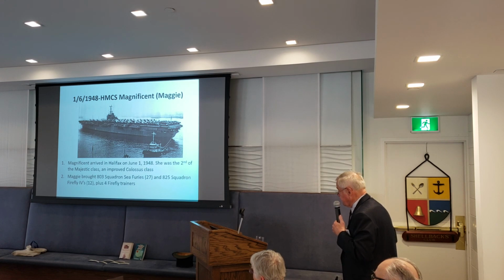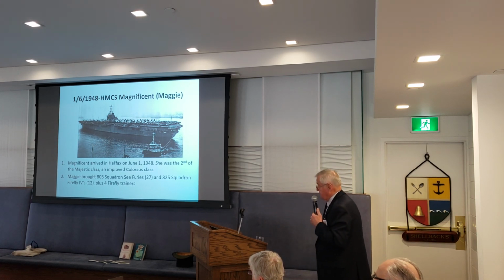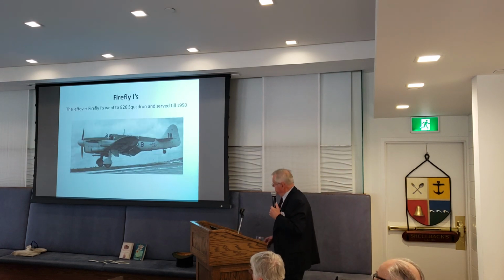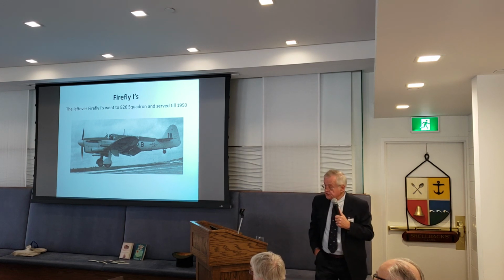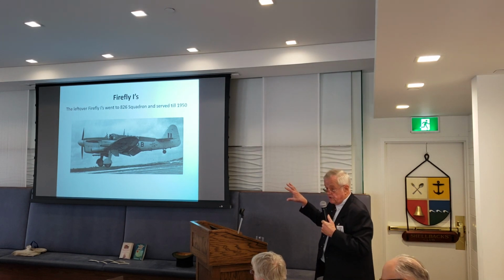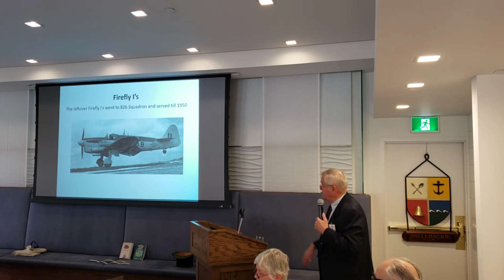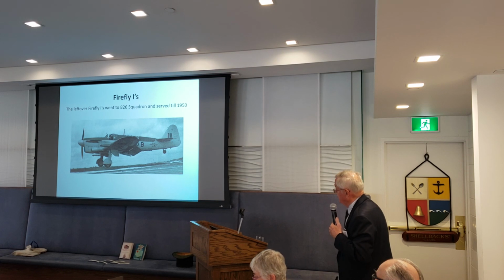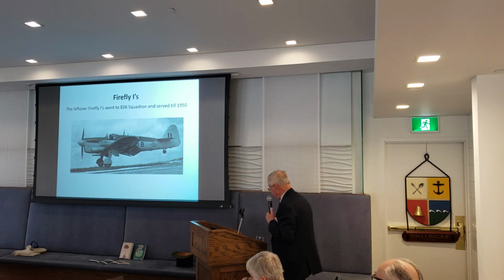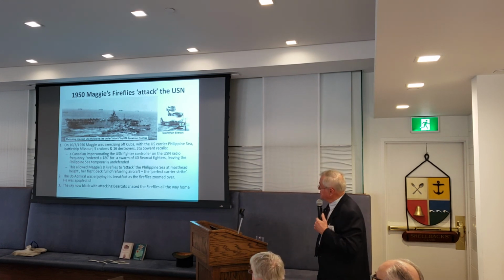Maggie came with a squadron of Sea Furies, and there'll be more on the Sea Fury, and a squadron of more modern Fireflies, the Mark IVs, plus some Firefly trainers. So there is a Firefly landing at Shearwater. These Fireflies were the ones that were left over when Warrior sailed back to England and Magnificent came back. These aircraft were given to the second squadron, 827, and they served us until 1950. So, just a little story about Fireflies.